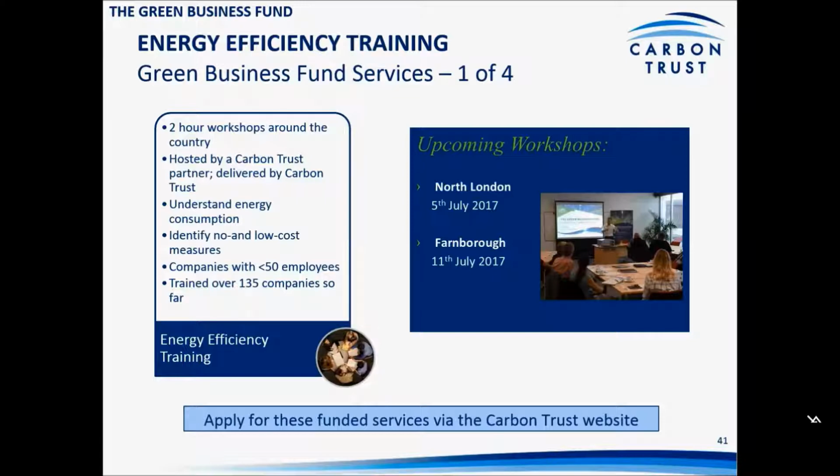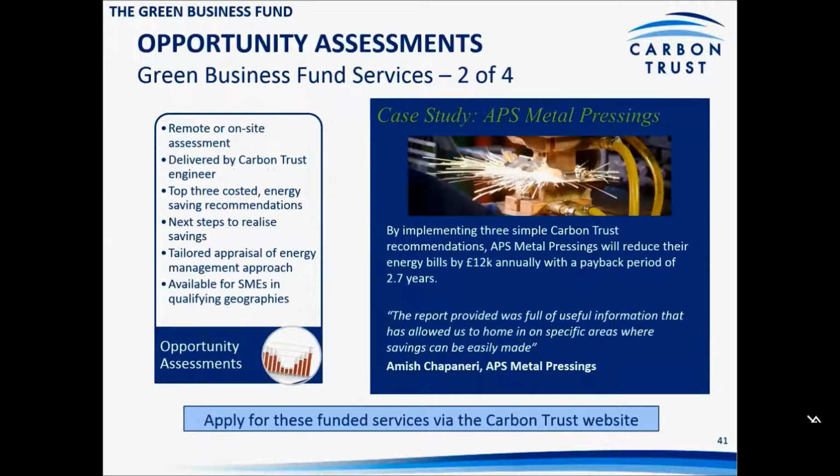Upcoming workshops are both down south, but we do them around the country and around the areas supported by the GBF, which can be found on our website. But the next two are first on 5th of July in North London, and the next one after that is 11th of July in Farnborough. And you can apply for these funded services via the Carbon Trust website.